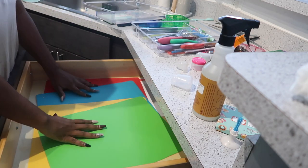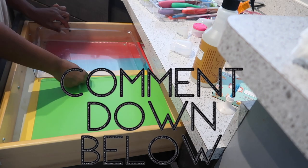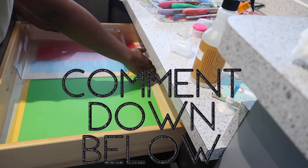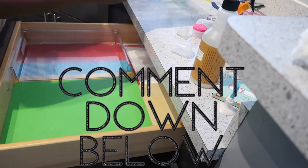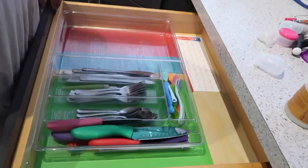So I like to keep my cutting mats below my silverware. Comment down below, do you use certain cutting mats for certain things? Like I have one for meats, one for fruits, one for other things to cut. Do you guys do that too?